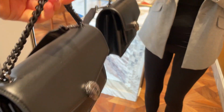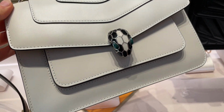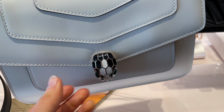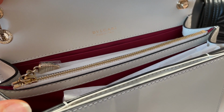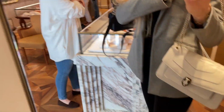So beautiful. Also the leather felt amazing, and Bvlgari is known for their jewelry and that's what they come from, and it definitely reflects in the handbags. The hardware, you can hardly call it hardware, it's more like jewelry on a handbag. Obviously you have the signature serpentine head as the closure, and the attention to detail is just second to none. And as I said, it's basically like having a piece of jewelry on your handbag.